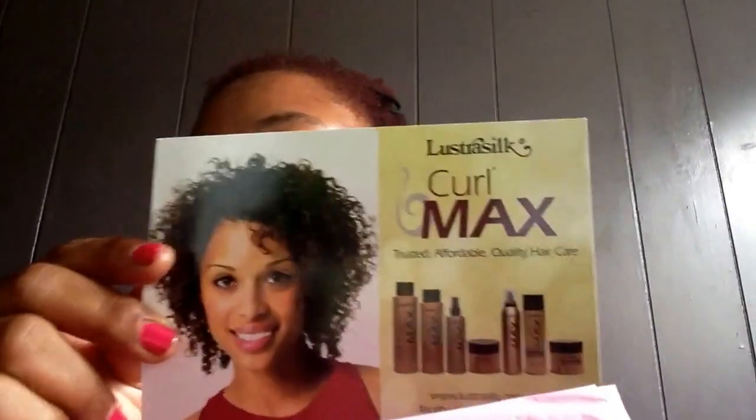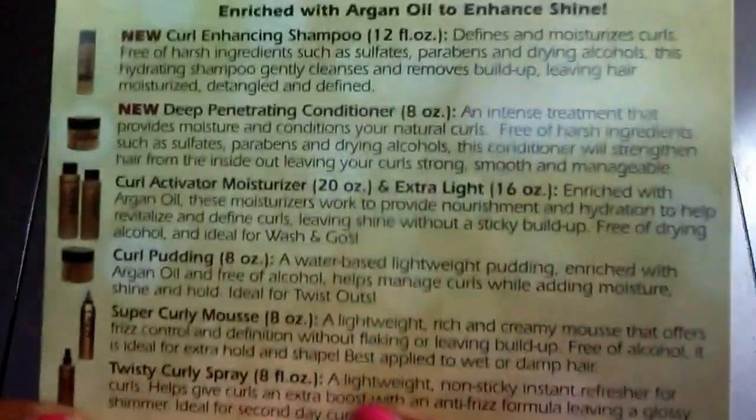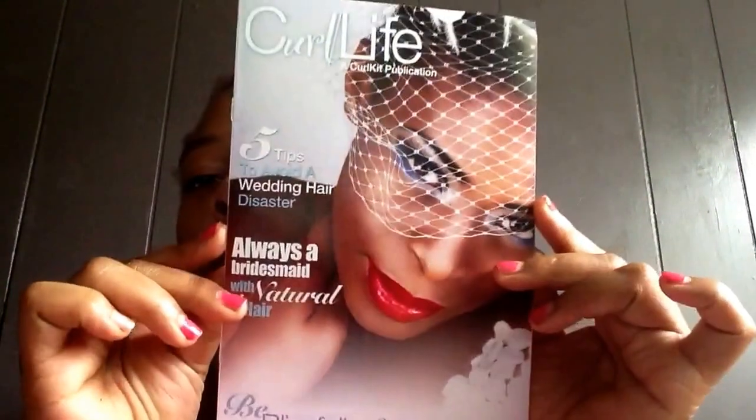She's always doing something. So, this is the first look at the box. I have seen some spoilers. This is with the paper open. So, let's dig right into it. First thing out of the box is this card from Luster Silk, and it's got some information about their product. And after that, we have the Curl Life Mag. And it looks like this month's theme is bridal or wedding.